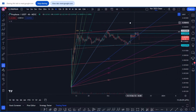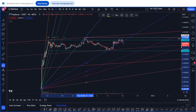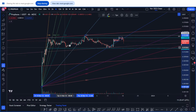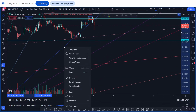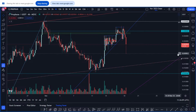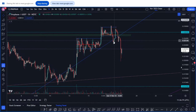I'll go on a lower time frame. If you draw these TAs on the lower time frames, they're more accurate. So you go to like the 4-hour chart and draw it more accurately. Yesterday I was just thinking to myself, let me lock it as well, because I hate it when it moves. I didn't like it yesterday. I didn't like that the price came back underneath into this range.